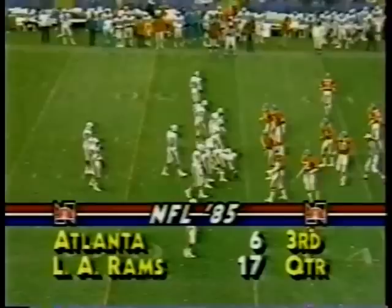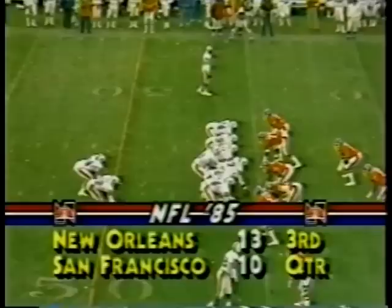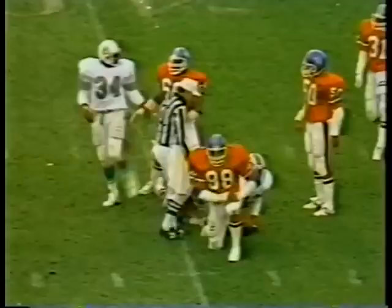Rams now leading Atlanta 17-6 in the third. New Orleans has taken the lead against the 49ers, and that's at Candlestick. Nathan wrapped up by Busick, but not until Nathan had picked up yardage, 6 yards to the 39.